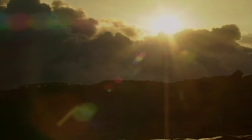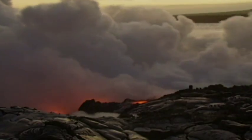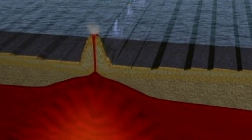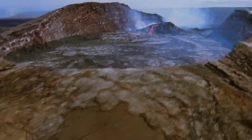Hawaii isn't near the joining of two plates, but it's a hotspot of volcanic activity. What fuels it? The Hawaiian Islands are hotspot islands, created when a pool of magma breaks through a thin spot in the crust. As it burns through, the plate moves along 4 inches a year. One island is carried away to cool, while the next one is created, assembly line fashion.